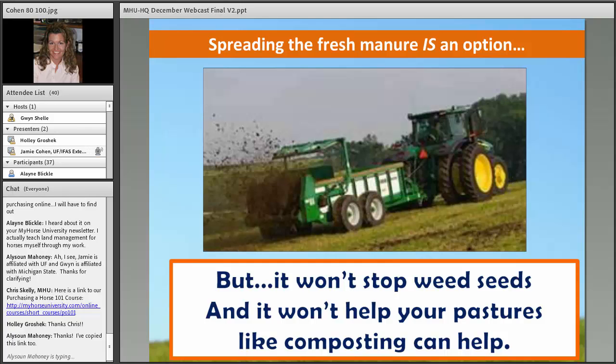Okay, so spreading fresh manure, is this an option? It is an option potentially. It depends where you live. It depends on the county, state, area laws, where you are, as to whether or not fresh manure spreading is an option. It's not bad. It can be done.